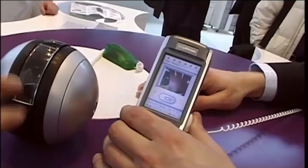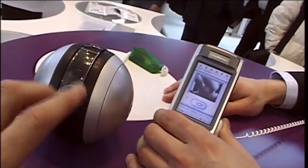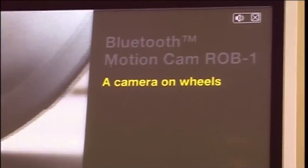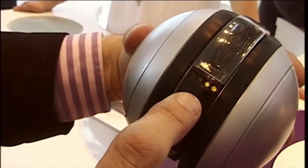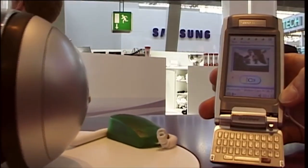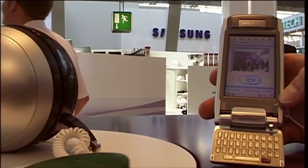3 years after its debut at CeBIT, Bluetooth is everywhere, with speakers, camcorders, and this, the Sony Ericsson ROB1, a camera that you drive remotely from your mobile phone. It moves around on little wheels and can be operated up to 50 meters from the controller and streams all the picture information back to your phone via a Bluetooth connection. When it goes on sale in the autumn, the potential for mischief from this impressive little creature is immense.